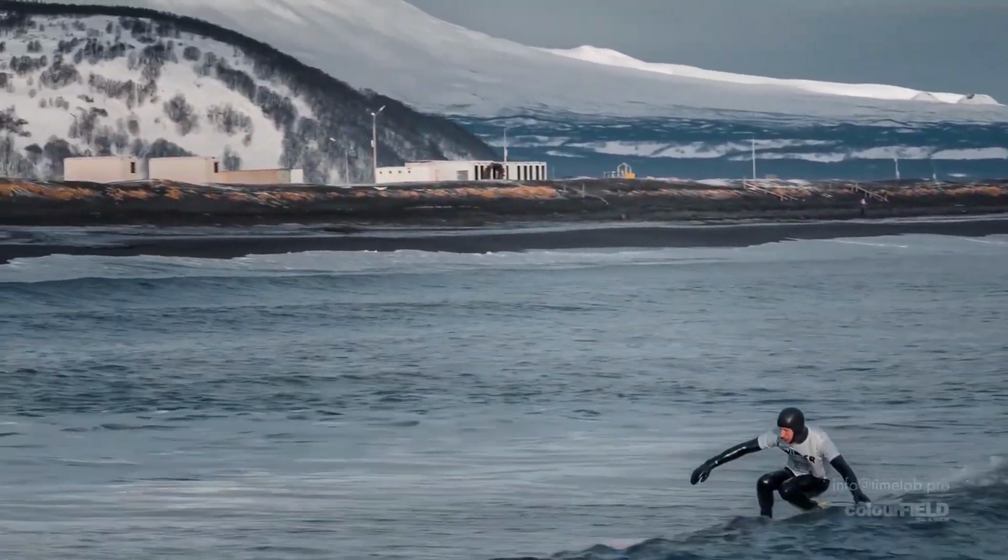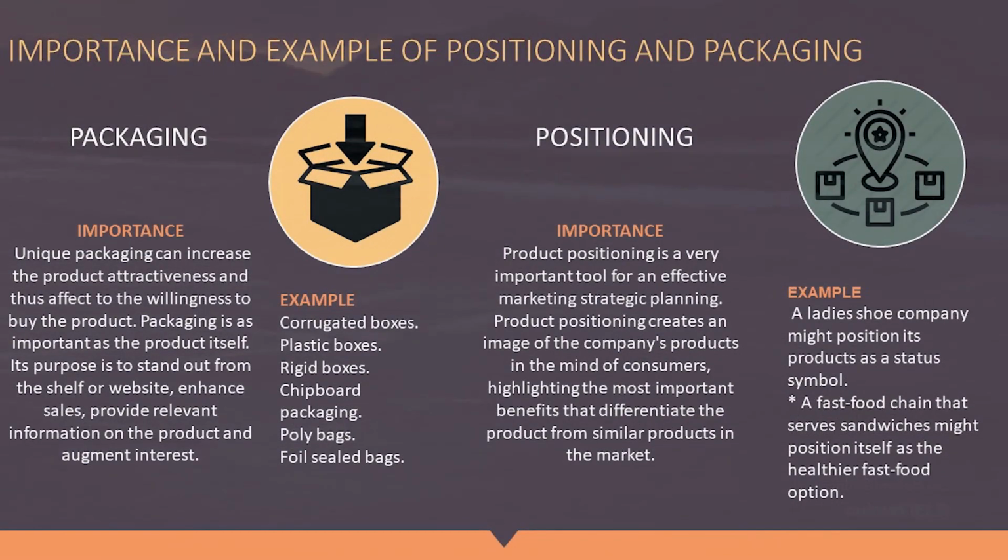Next is positioning. So, product positioning is a very important tool for an effective marketing strategic planning. Product positioning creates an image of the company's products in the mind of consumers, highlighting the most important benefits that differentiate the product from similar products in the market.